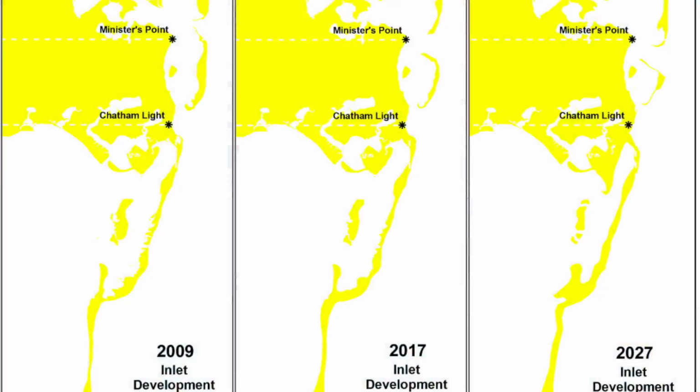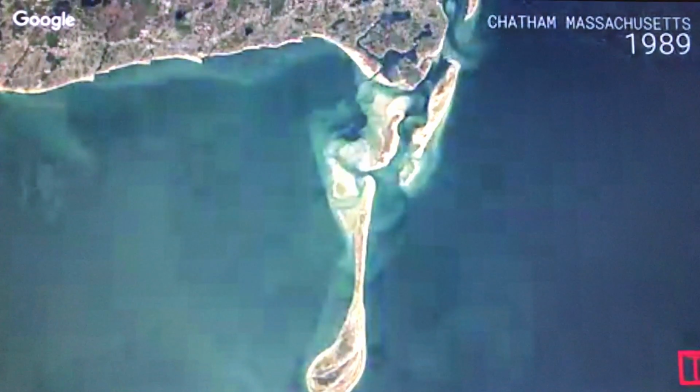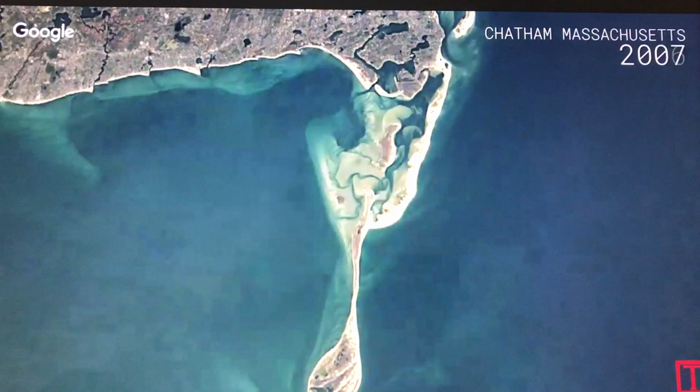North Beach Island will slowly migrate west, for a time once again exposing the inner shoreline to direct ocean waves, the next stage in this long battle, before the barrier beach begins its long process of building south again. The early stages of this process can be seen in this video compiling 30 years of satellite footage of Chatham put together by Google and Time magazine.